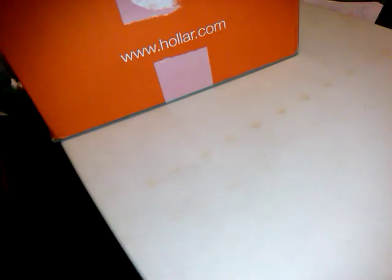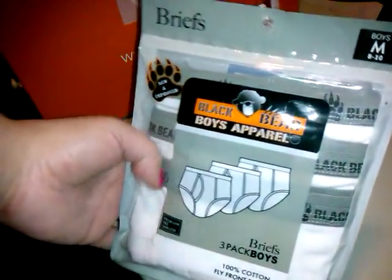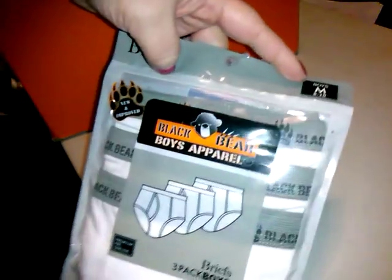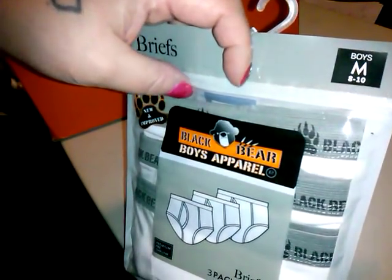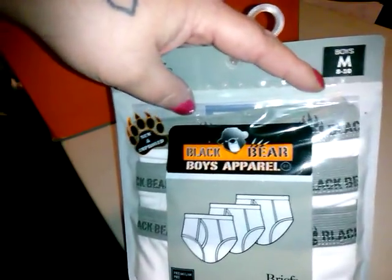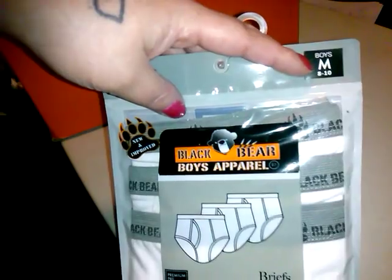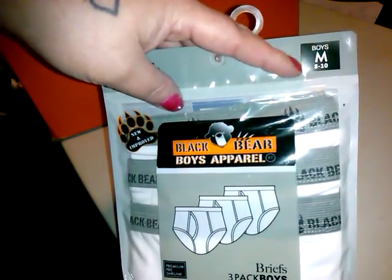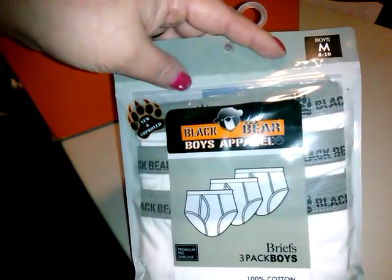So I bought these before, and you see I was paying $3. They sell the colored ones for $3, but they had clearanced these 3-pack. They ran out of the large because they're very light, thin cotton. So I figured they'd be great for summer. But he's in this size. But I did buy the large, which is like a 10-12, but they do run a little smaller on the 10-12. 8 to 10 fit him pretty good because he's a skinny little guy.